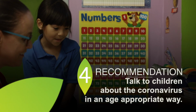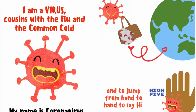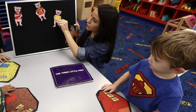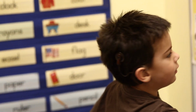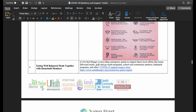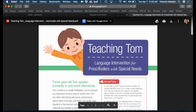The fourth recommendation is to talk to children about the coronavirus in an age-appropriate way. Let children lead the conversation about the topic. It's important for them to feel safe to talk to you about what they're feeling or thinking. Use age-appropriate stories and videos that explain the virus in non-scary ways. We know that everyone's routines have changed, but keep children busy. Refer to the COVID-19 Resiliency and Support Toolkit on the Jumpstart ECC website for inspiration on child activities to do during this time.